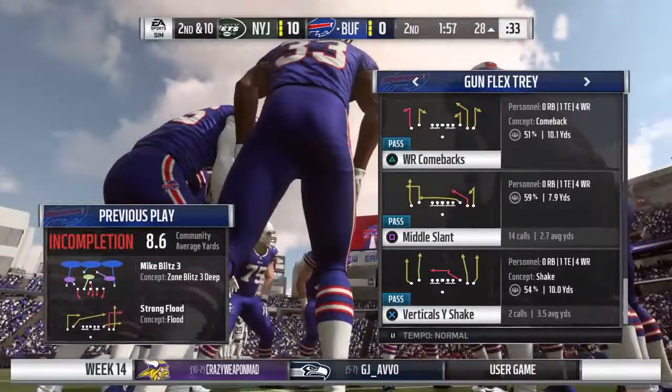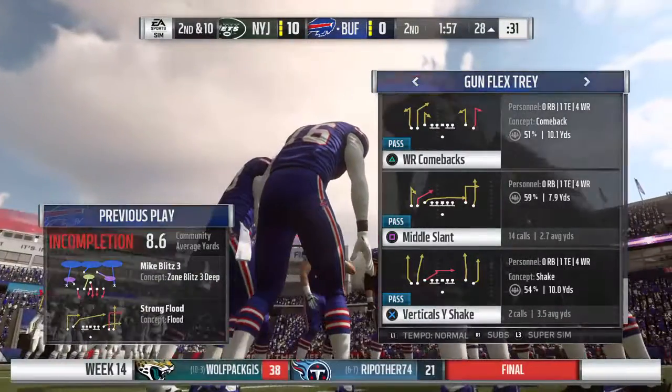1:57 to go in this first half. Back to Buffalo after this.